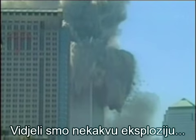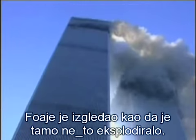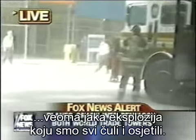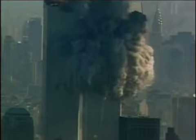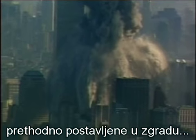We saw some kind of explosion. By the force of the explosions. Big explosion. Blew us back into the 8th floor. Then we get to the lobby. This is a big explosion. The lobby looked as though a bomb had exploded there. A huge explosion now raining debris. Huge explosion that we all heard and felt. We just witnessed some kind of follow-up explosion. We heard a very loud blast explosion. The secondary explosion at Tower 1. That is another bomb going off. He thinks that there were actually devices that were planted in the building.